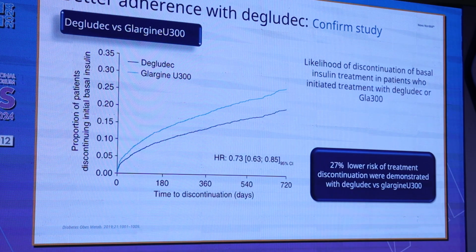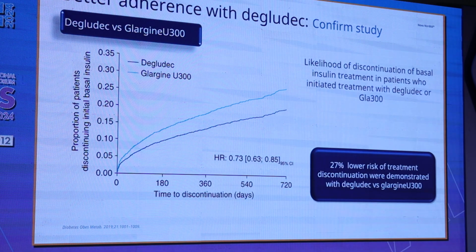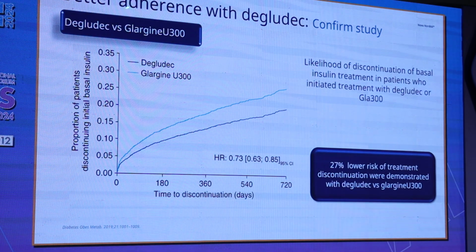And many things, the good control, the lack of hypoglycemia, the effective fasting, the lowering of A1C, the flexibility, the long duration of action, and also the fewer units required, which means that better is the overall experience of the injection insulin Degludec, which results in better adherence to therapy.